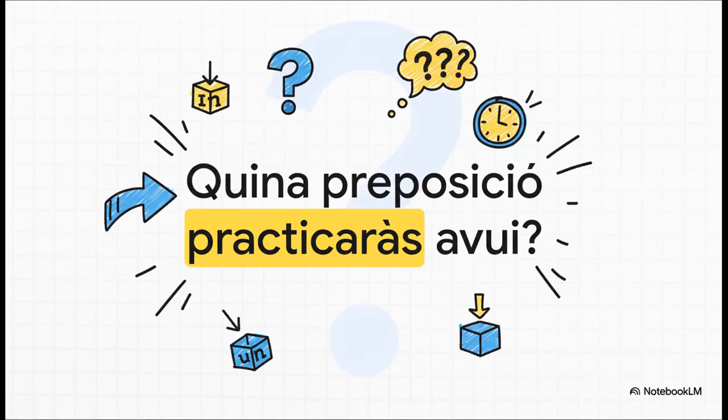So there you have it. You've got the rules, you've got the logic. The only thing left to do is actually use them. So I'll leave you with one final thought. Which one of these prepositions are you going to make a point of practicing today?